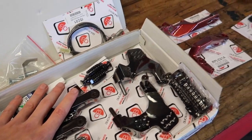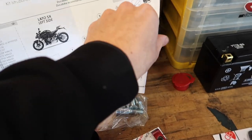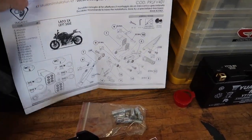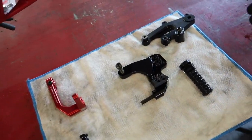So let's get started. It was funny, Corey was reading through the directions and I was looking at this too and my mind just goes blah blah blah. Corey's like, okay, yeah, cool, I got it. I know what we need to do now. I'm like, okay, glad that made sense to you. So he just laid everything out. He's gonna do the shifter side first.